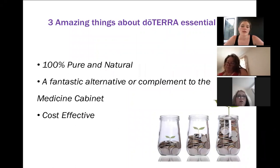So there are three things that you might not know about doTERRA essential oils. The first thing is that they are 100% pure and natural, and I'll talk about this in a minute. They are an amazing addition or a complement to your medicine cabinet. We're not saying you have to only use essential oils, but they're a great thing to use alongside other medicines as well. And obviously they're very, very cost effective too.